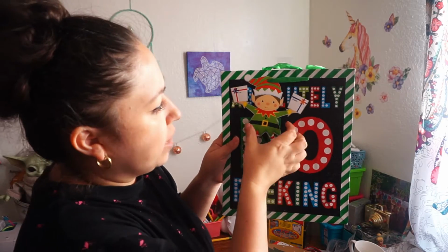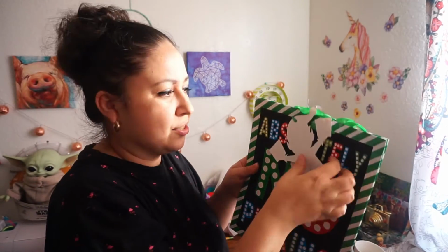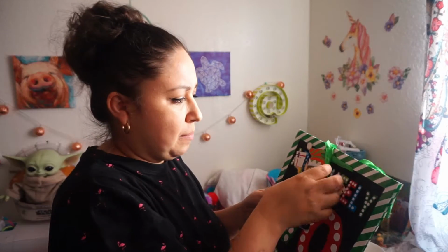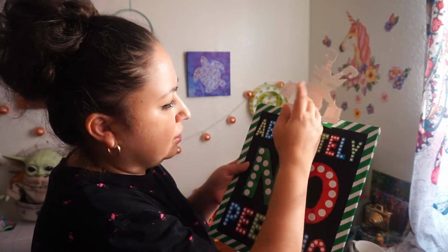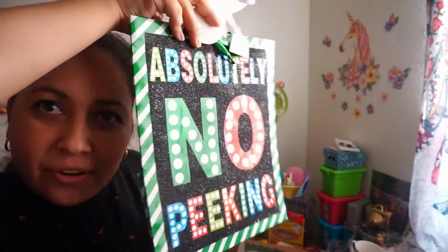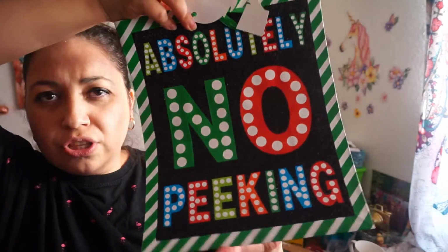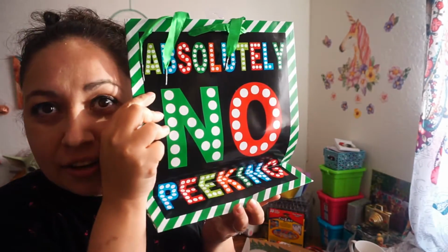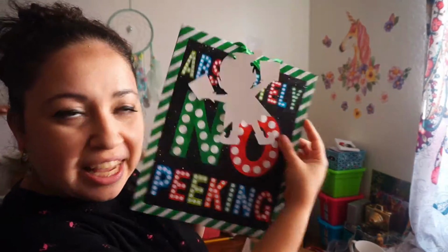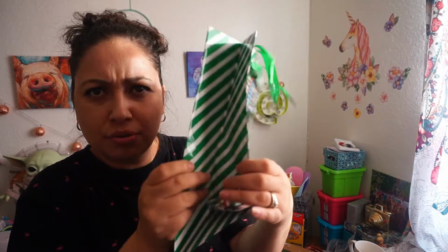And then this one has a little elf here. It's so cute. I think this one is the only one that I saw, I may be mistaken. It's a little elf, and it says absolutely no peeking, and it's glittery. Ooh, you can see the glitter here. All the black part is glittery. On the other side, it says the exact same thing, except it's not glittery. But I like it. And the little elf is a great touch. And on the side, I think it's just stripes.